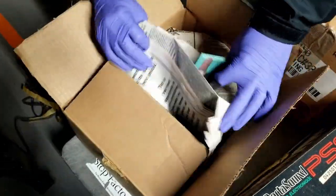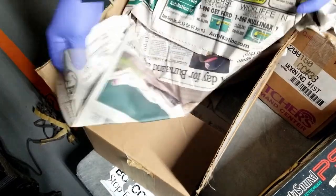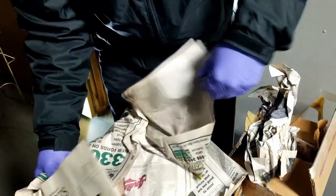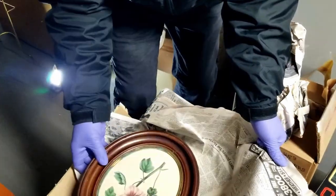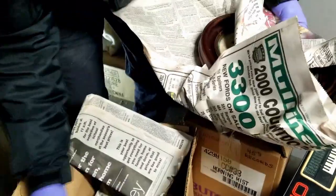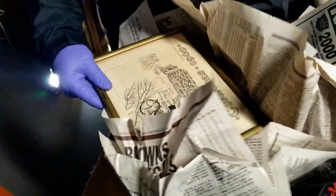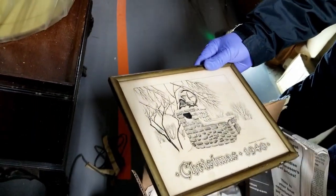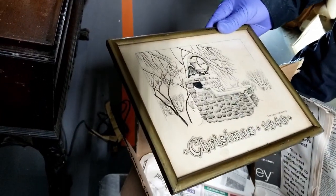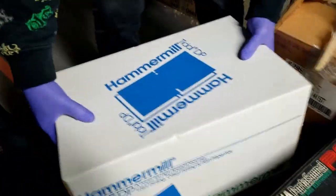More wrapped. Not baskets, right? The newspaper is from 2000, so 22 years. Pictures. Home decor. Anything personal? Nope. But Christmas of 1940. Barkley, Ainsbury or Asbury. Oh, that's got some weight to it.